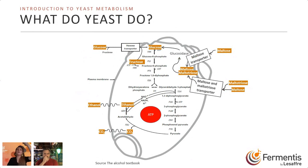And this is just a very quick overview of what happens during the fermentation. So you have all these transporters for different types of sugars in the membrane of the yeast. You're going to have transporters that transport simple sugars like glucose or fructose. You can have transporters that transport maltose, so 2 units of glucose, and some transporters that have affinity for both maltose and maltotriose, maltotriose being 3 units of sugar. And depending on what transporters the yeast has, it has more or less affinity for these sugars.